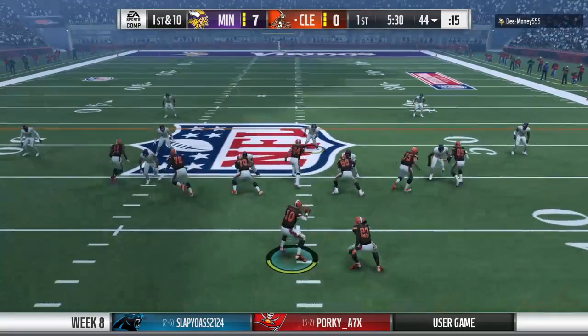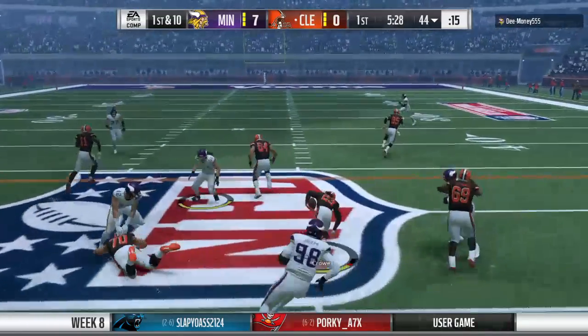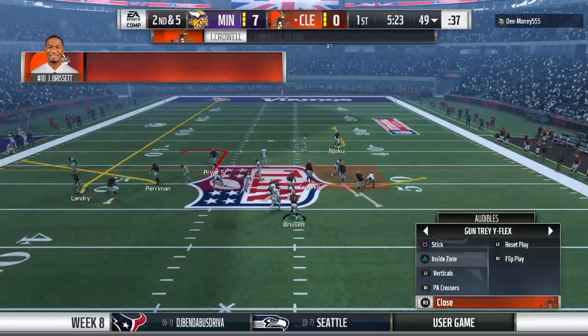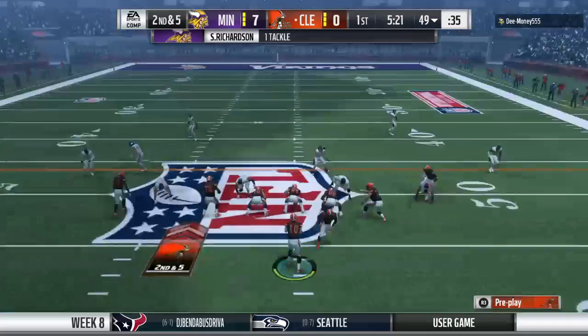Here we go. They'll run it now out of the gun. And he'll be taken down just shy of midfield. Give him 5 on the carry there, and it'll be second down.